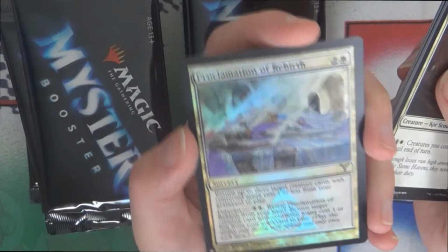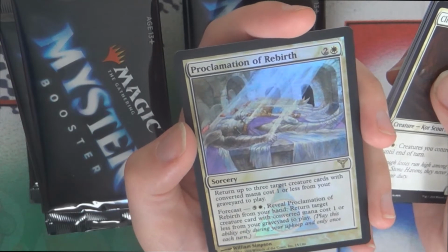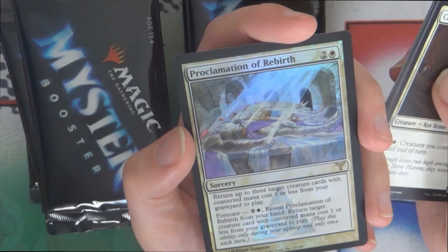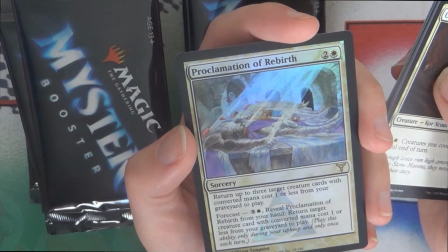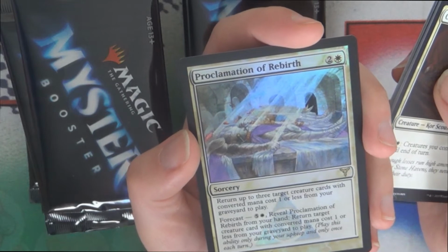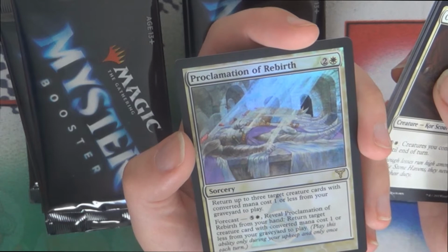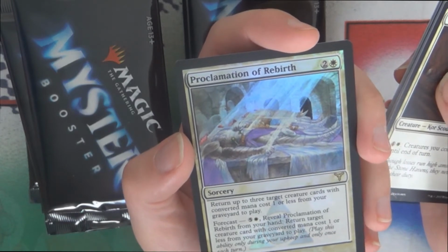And then we got a Proclamation of Rebirth as the foil. For 2 and a white, it's a sorcery. Return up to 3 target creature cards with converted mana cost 1 or less from your graveyard to play. It's also got Forecast, which is 5 and a white. Reveal Proclamation of Rebirth from your hand. Return target creature card with converted mana cost 1 or less from your graveyard to play.